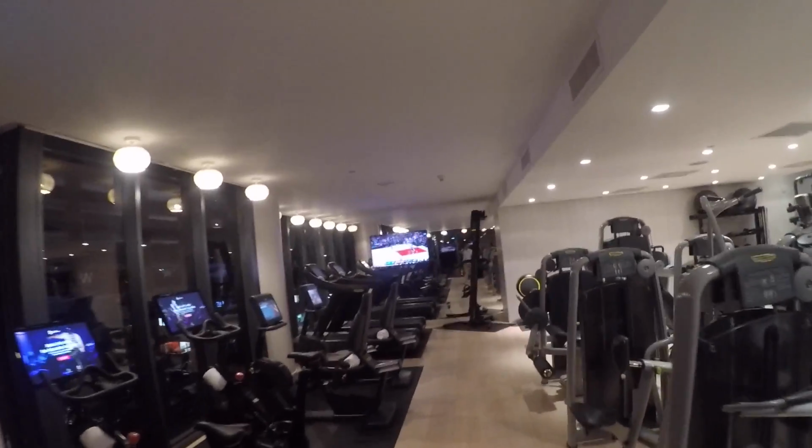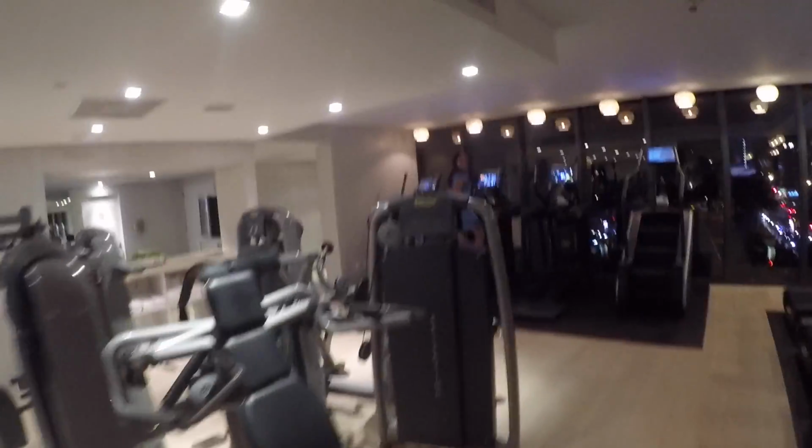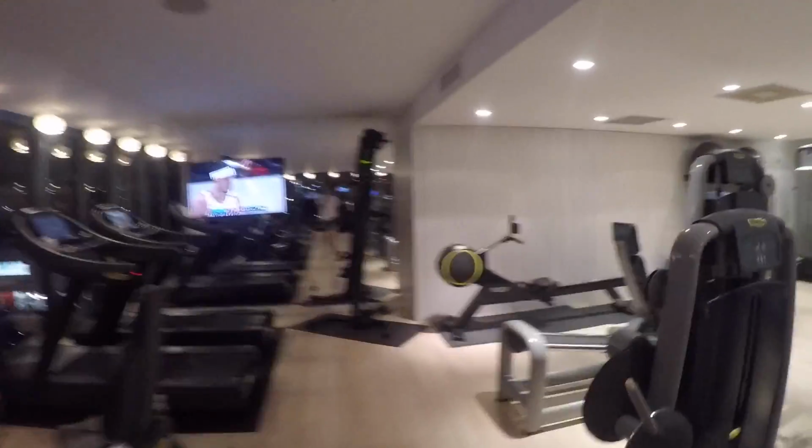There's a TV. Julia's still doing the elliptical. Then here's your view, street. But yeah, this is a pretty nice fitness center or gym. But yeah, here's the fitness center.